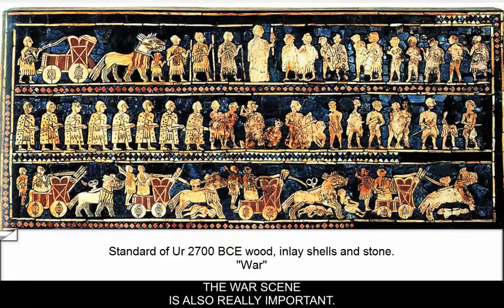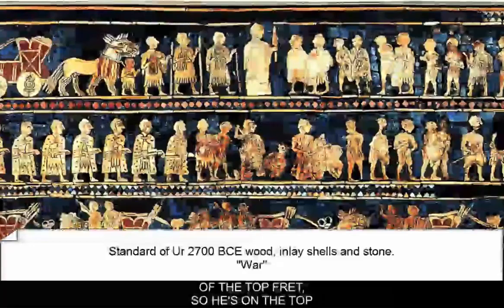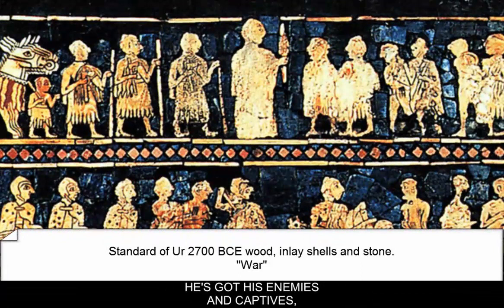The war scene is also really important. It's very significant. You see the king again in the very center of the top fret. So he's on the top and he is the biggest guy. He's got his enemies and captives, and he's got his army with him. In the second row, we have the enemies and captives, and we even see one or two of them being dealt with harshly.